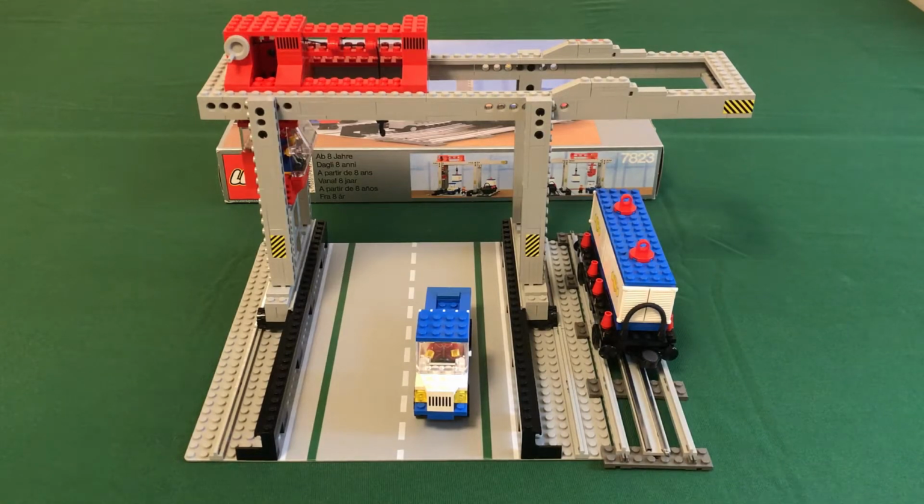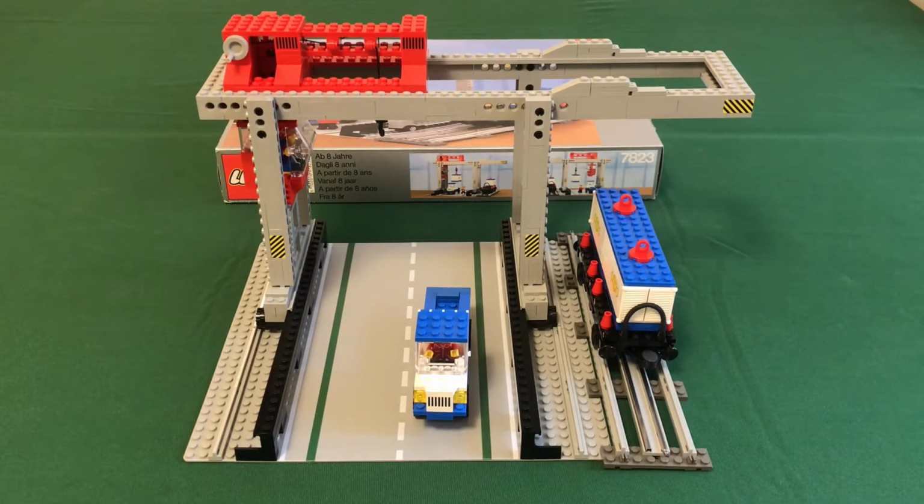7823 was released as part of the final selection of new sets in 1986, along with 7813 and 7839. 7823 and 7839 could be called successors to 1983's 7838, as they are all freight loading depots with a wagon. This set was one of the few gray era sets to be released in the US. Let's take a look at the box.